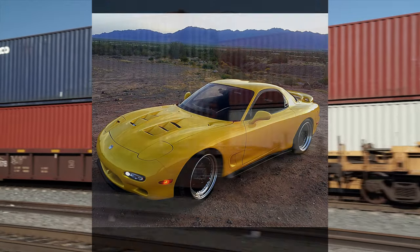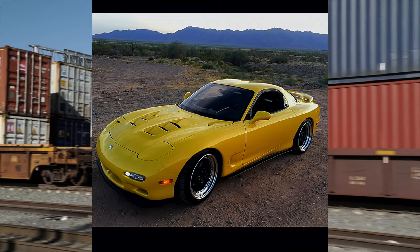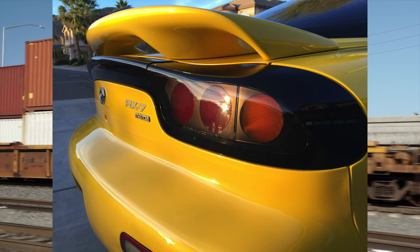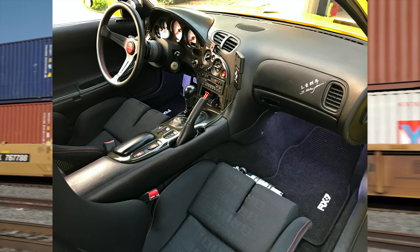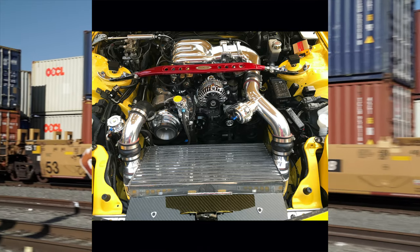Timothy Yule of Phoenix, Arizona is the owner of this creatively modified 1993 Mazda RX-7. This FD3S is motivated by a highly tuned 13B, good for up to 460 horsepower on 16.5 pounds of boost. Timothy's FD appears for the first time at JCCS this year.